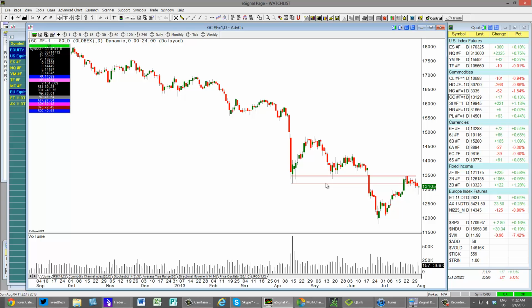It scared a lot of people. So I think there's more downside to it. The trend is down. I'd rather go with it than try and fight it at this point. Learned my lesson from trying to do that. Yeah, I think we could see 1200 or at least a return down to 1250 if we are actually trying to make a base here.